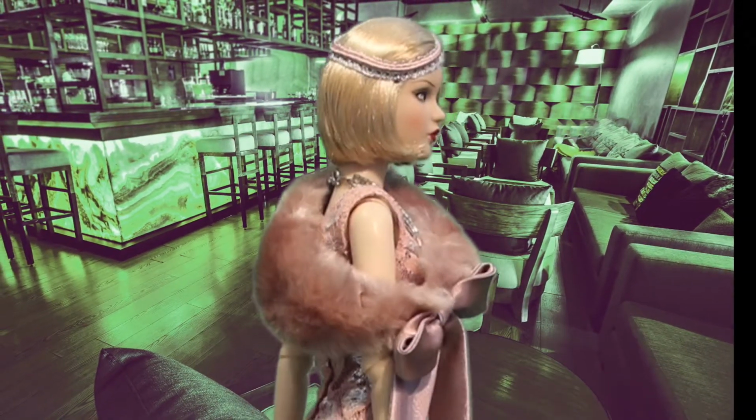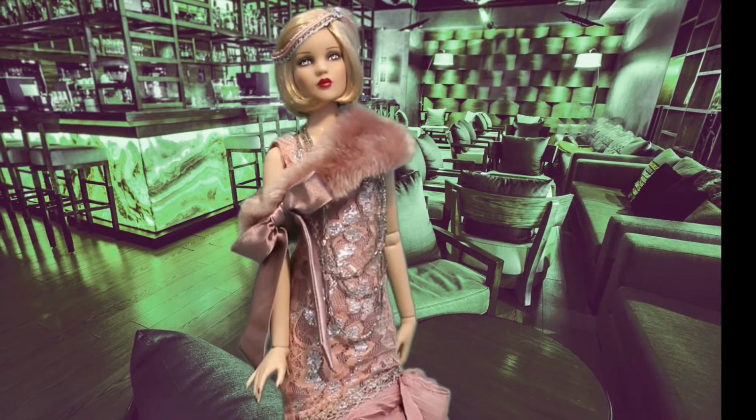Tonner's Daisy Buchanan in her original gown, from the Great Gatsby event at 2013's Age of Innocence convention.